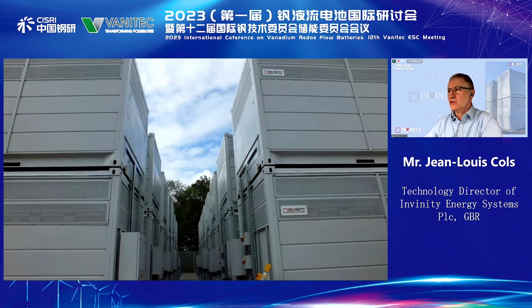This is another view where you see that it's big. We're talking about megawatt hour scale. That's what it looks like. And that's small: this is 5. We have projects now that we're working on of 8, 10 megawatt hours, already in the delivery phase.